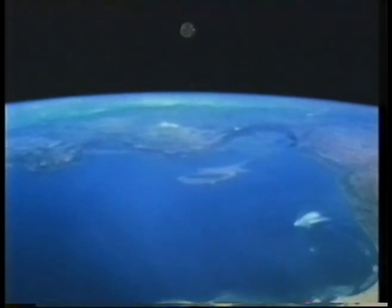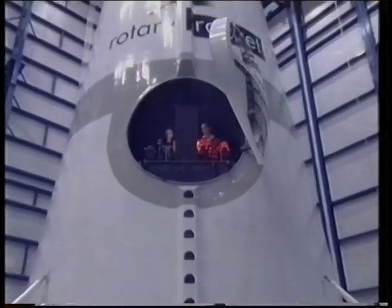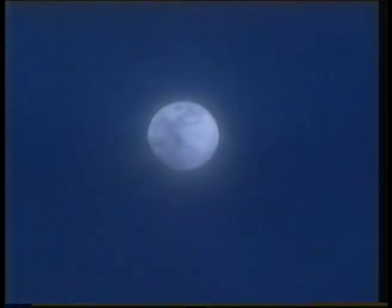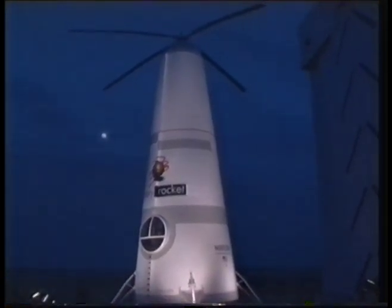Not everyone is so optimistic, but the Roton team are confident that they'll win the new space race. The Roton rocket could be in space as early as next year, and the company hopes to be doing regular satellite launches by the year 2001. They're still looking for $100 million, so if you want to go into space and have a few million to spend, then you can book your ticket on the Roton now. In the next few months, the Roton team will begin testing the rocket's helicopter descent system. And of course, we'll keep you up to date with how they get on.